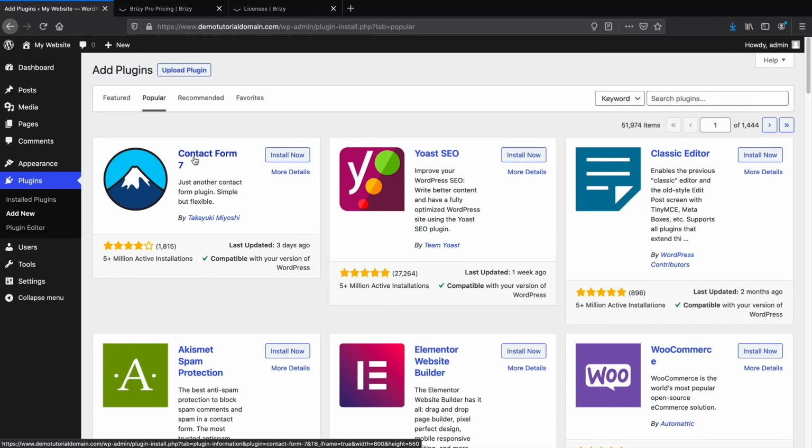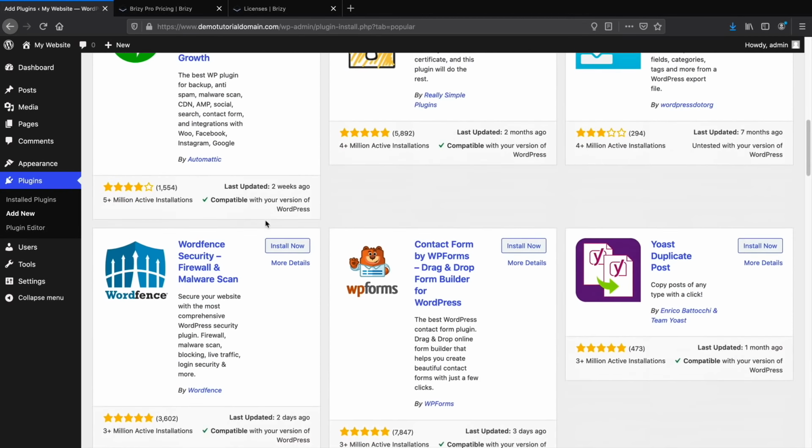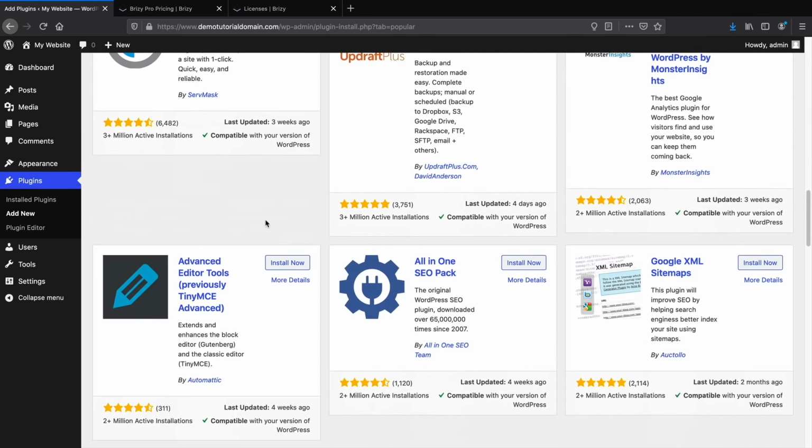Contact Form 7. This is a contact form. This is an SEO plugin. This is a classic editor. WooCommerce allows you to sell on your website. So there's a bunch of different plugins, there's 51,000 plugins out there. So there is a plugin for virtually everything.